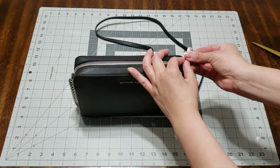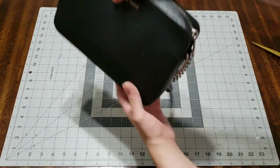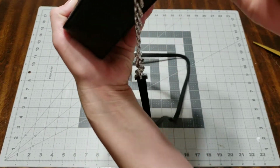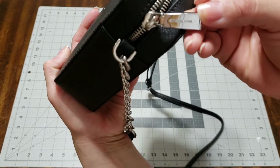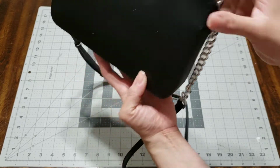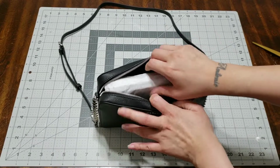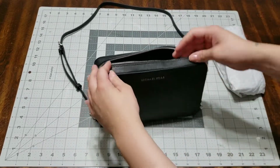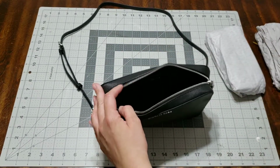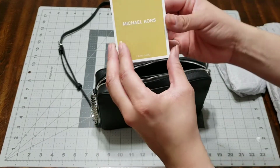And there you go. I'm going to take off the little thing. In the little, it says Michael Kors. I don't know if you can see it on there, but it's in little letters. It also says Michael Kors. There you go. Okay, so here I am. I'm going to go ahead and take out all the inside for you just so I could empty it out. This is my first time seeing the inside of the bag with you. So there's 2 big pockets on the inside, 1 on each side. So you could put like papers or credit cards, whatever you need to put.